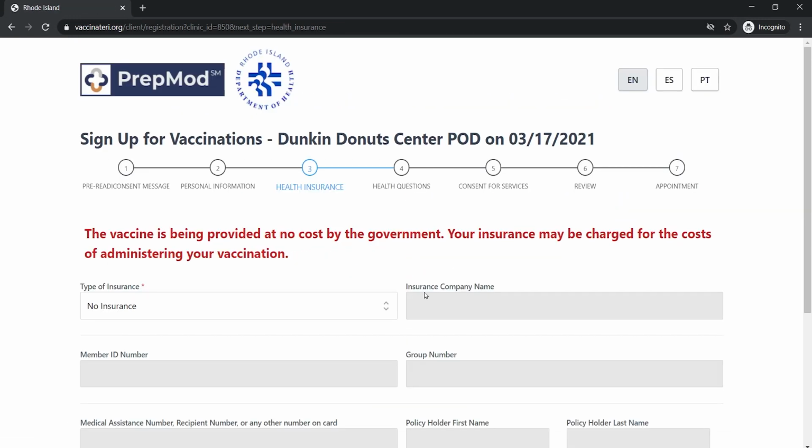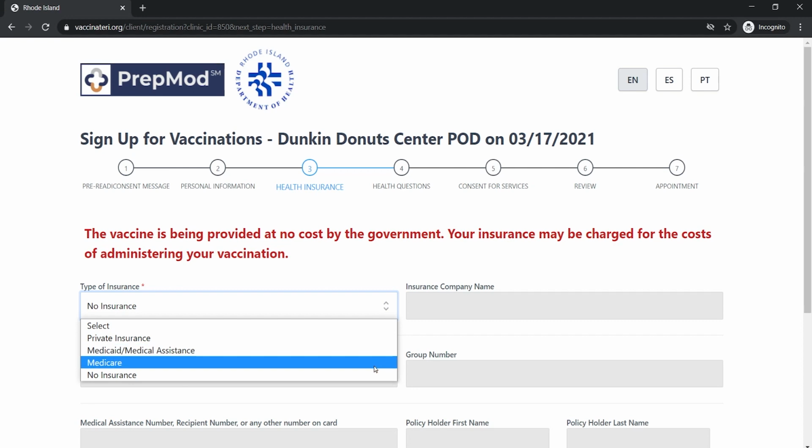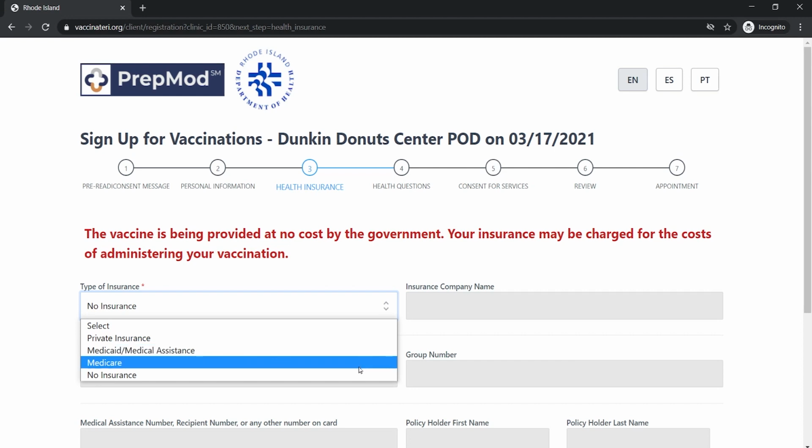Step 3 asks for your health insurance. The vaccine is being provided at no cost by the government, so if you do not have insurance, there is a drop-down option for you to select that. Otherwise, you would input whether you have private insurance, Medicaid, or Medicare.